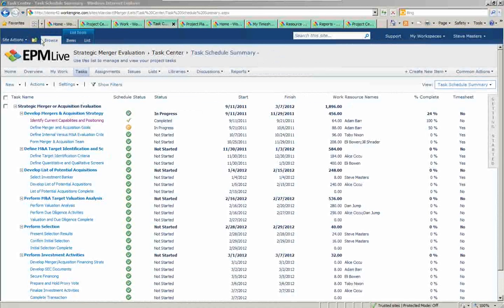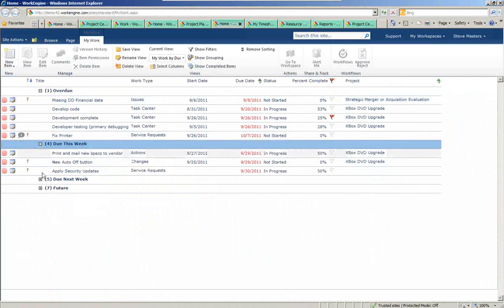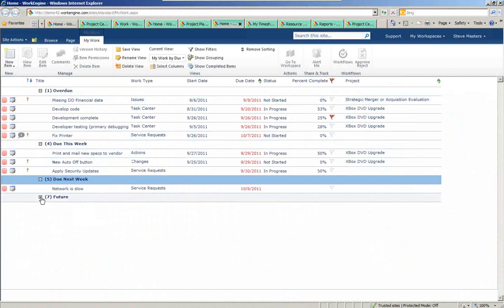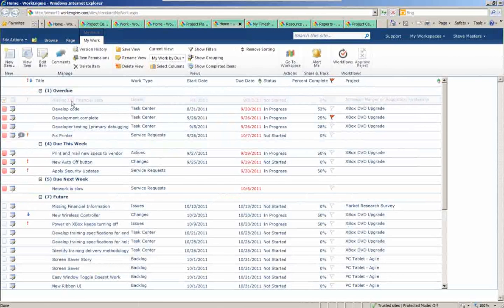Now, if we go up to the more enterprise level again, I can take a look at what we call My Work. And what's nice about this from a roll-up perspective is that a resource can have one place to go to see everything that's on their plate, whether they be issues, tasks, service requests, action items, anything that you put in here, and be able to easily complete them by either checking a box, putting % completes in there, or whatever other status mechanisms make the most sense for you.